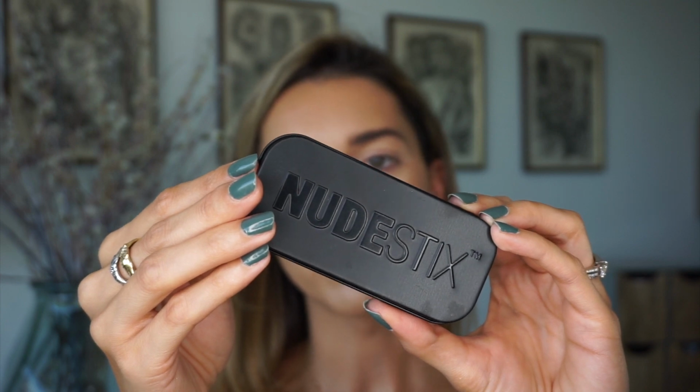But what I wanted to get, I've been eyeballing this for a while actually. This is the Nude Sticks Nudies All Over Blush color.